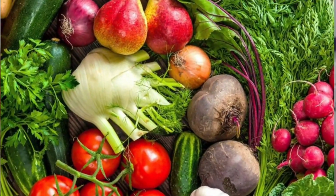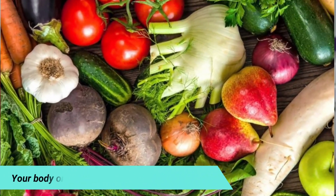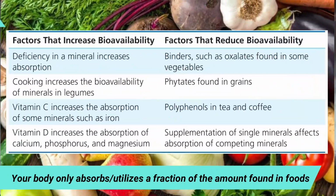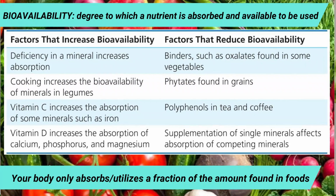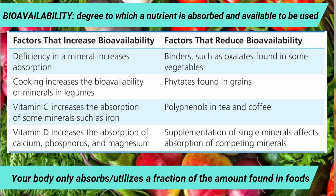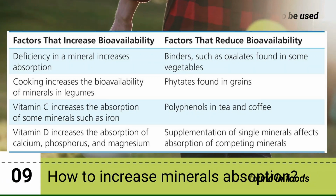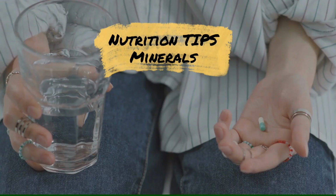It's important to note that while these minerals are found in a variety of foods, the amount you get from your diet can vary depending on the soil where the foods are grown and how the foods are prepared. So it's always a good idea to eat a wide variety of foods to ensure you're getting a mix of different nutrients. Remember, a varied diet rich in minerals can help you meet your daily needs. Now that we know the importance of minerals and where to find them, how can we ensure our bodies absorb them effectively? Let's dive into some tips for maximizing mineral absorption.